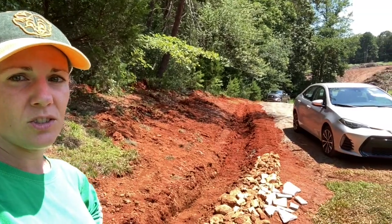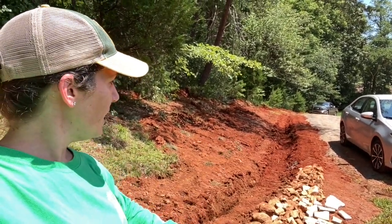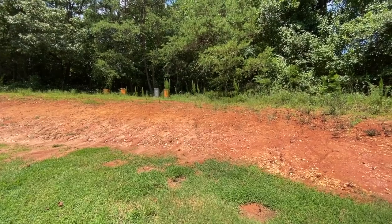But I just wanted to show you a few things. Yesterday when I came home, I saw my husband on the tractor with the backhoe working along this area here. This is just where our driveway comes up here, and this has been an area. I'm going to try and pan around here so you guys can see. So let me show you what I was talking about.